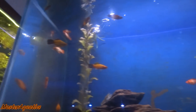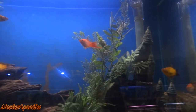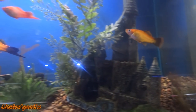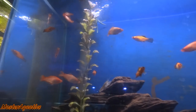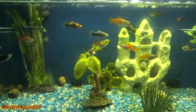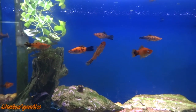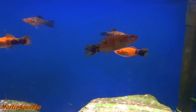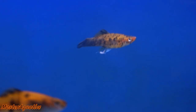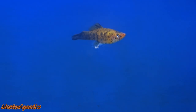And then we got more livebearers. Down below, more livebearers. More snails. Now these I like. I'm really worried about this guy right here pooping out that clear stuff. Looks like you need some of that Maracyn, boy.